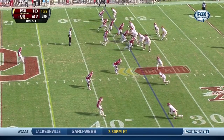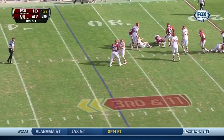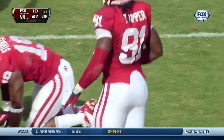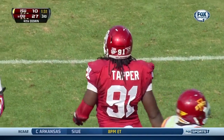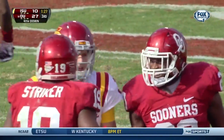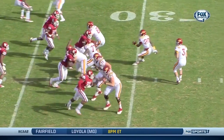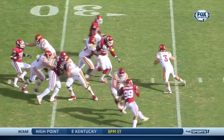Third down and 11. Here comes pressure again, and Rojas is going to be sacked back inside the 30-yard line. Charles Tapper is there to get him. He leads the team with 7 tackles for loss and came in with 4.5 sacks. Well, we said it a minute ago.